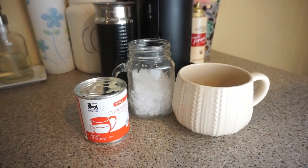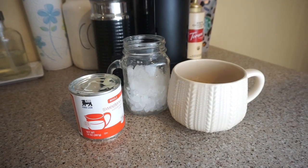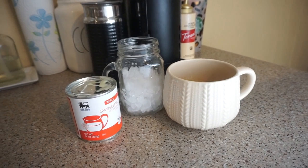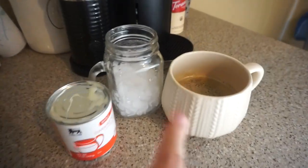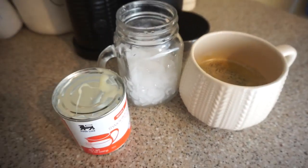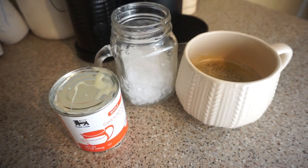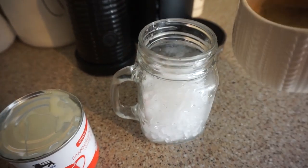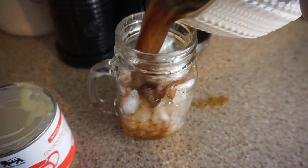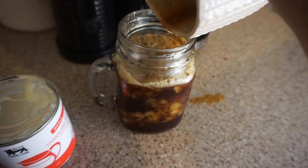So this is the last iced latte I'm going to be sharing with you guys, and it's the easiest out of all of them. What you're going to do is use one of your capsules, any flavor. So I actually stuck this in the fridge for, I want to say, 25-ish minutes while I made breakfast for the kids. And now I'm going to pour it over some crushed ice. You could use normal ice too. You don't have to just use crushed ice.